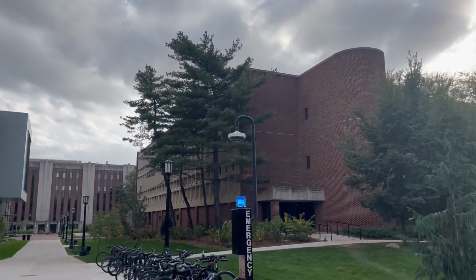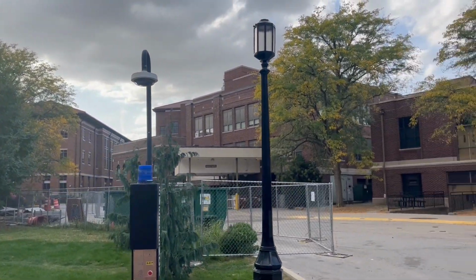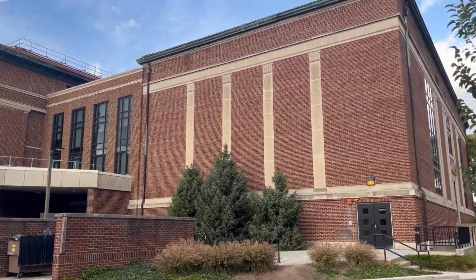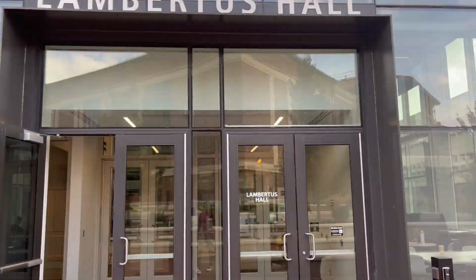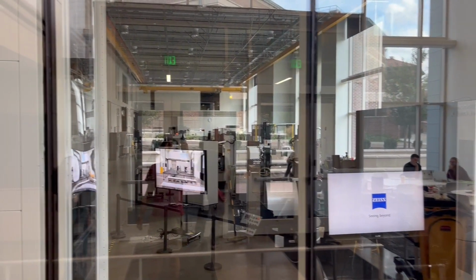As we exit the electrical engineering building and walk towards our final stop, we can take a moment to reorient ourselves and see that we're next to the Potter Engineering Center. And turning around, we'll be heading into the Gateway Complex, also known as the Dudley and Lambertus Halls. This is the new home of the first-year engineering department, as well as Nuclear Engineering and Polytech Institute. This building is the largest academic building on campus.